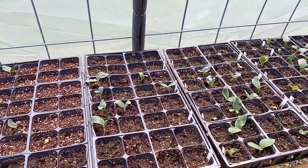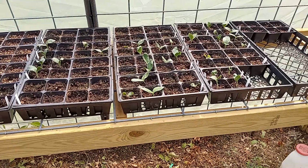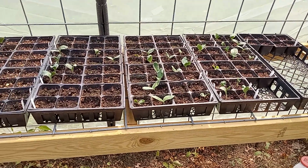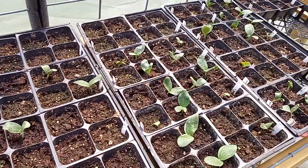So I planted a lot more than 100, obviously. I think there was closer to 120, but that's just in case some of them didn't come up. But we're gonna have pumpkins here soon.